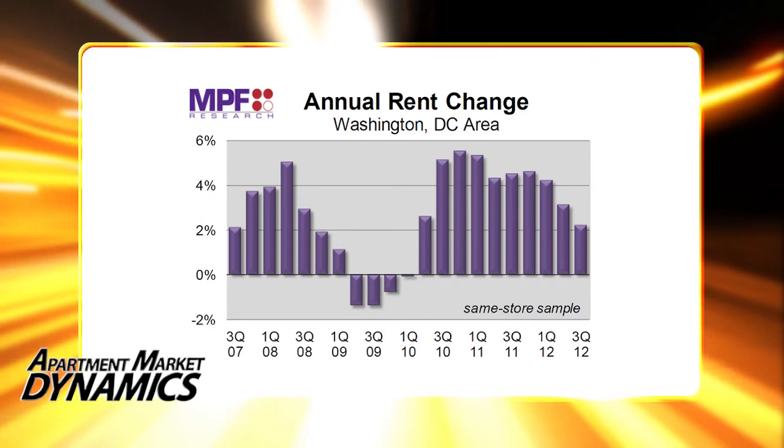And if you followed our forecast before, you've known that we've been moderately optimistic about the pricing outlook for the DC apartment market, and we've now revised down those forecasts a little bit. For the next year, we're expecting rent growth of 2.6%. And the reason for that is almost entirely new construction.